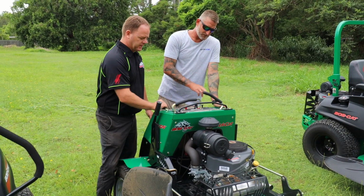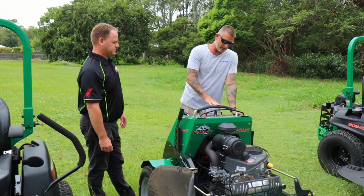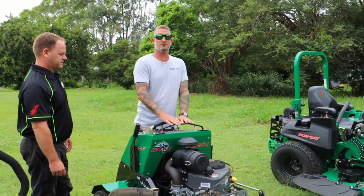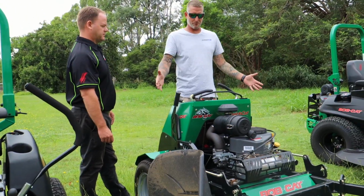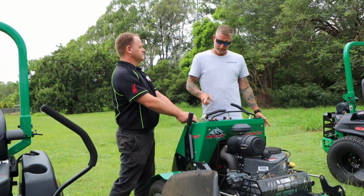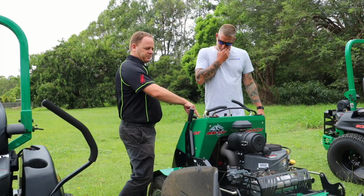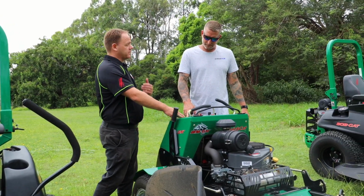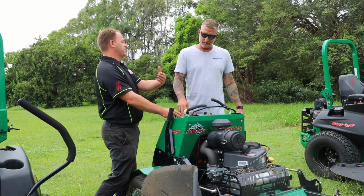We have the operator presence control here, and essentially you have to have this down in order to keep the mower running and engaged. When you let this off, the machine will cut out. The engine will keep running, okay, providing you've got it in the park position. Yep. So you've got three settings here on your speed control. You've got park, which is your park brake, cut, for cutting, and then a transport speed, which will make the machine go a bit faster to get back to the truck.